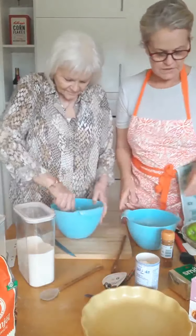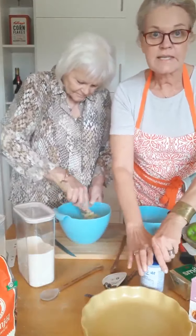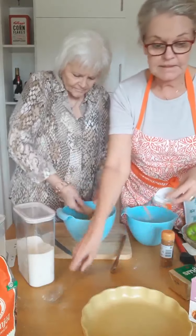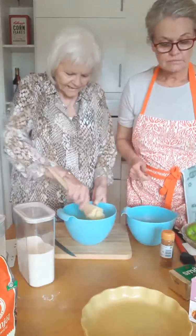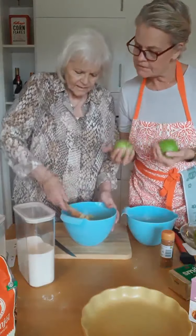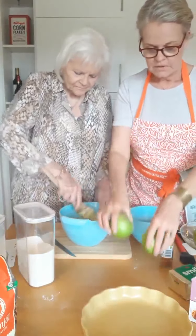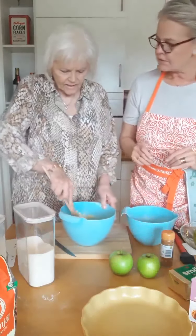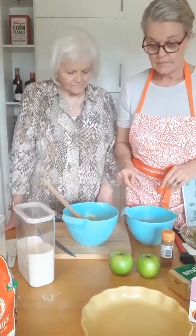So we have 2 batches here now. So the next step is actually to peel the apples. We're gonna use 2 apples, so 2 äpplen. We're gonna peel them and then cut them quite thin, yeah? Thinly. So we'll be right back.